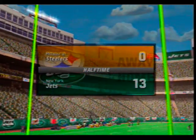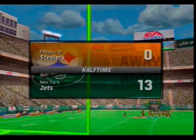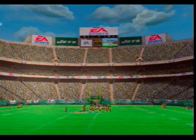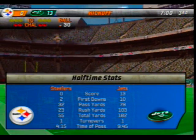At the end of two, the score is 13-0, Jets. 13 by the Jets, nothing by the Steelers. We're ready to begin the fourth quarter of play.